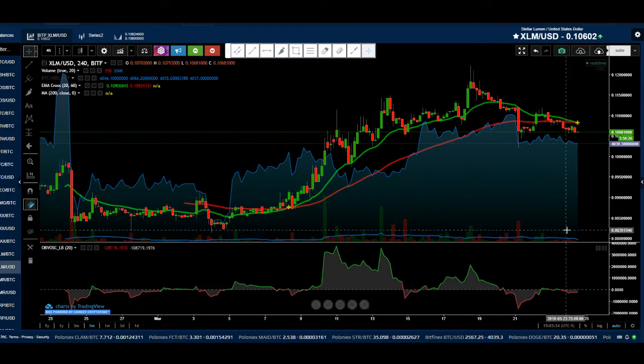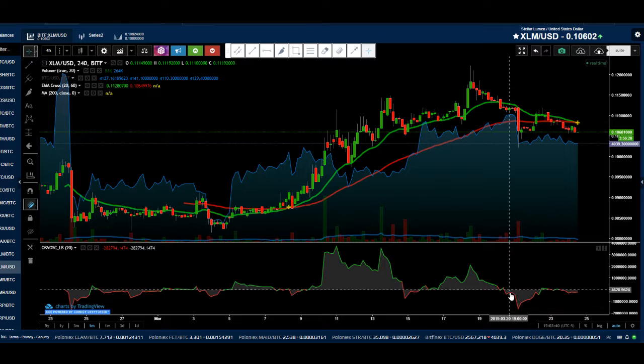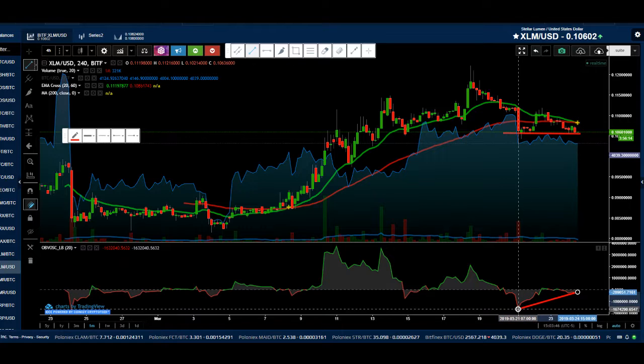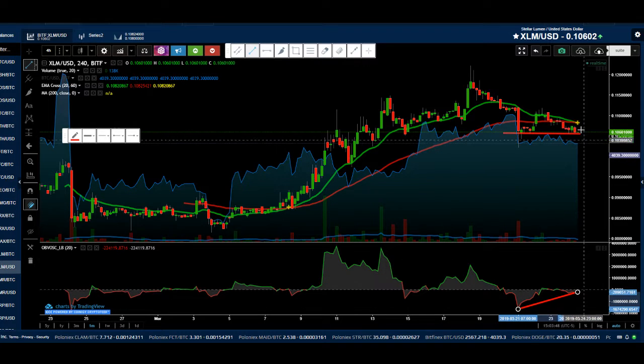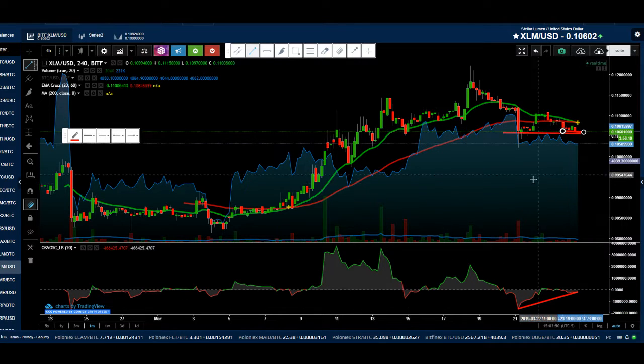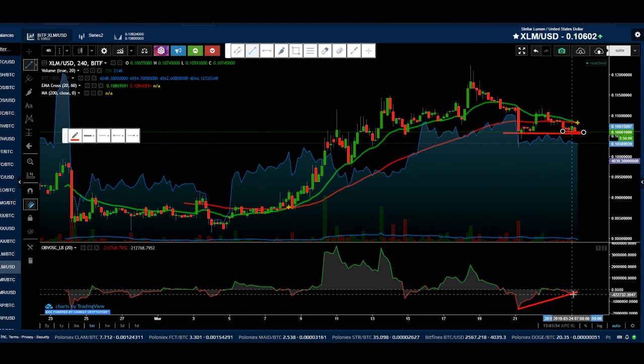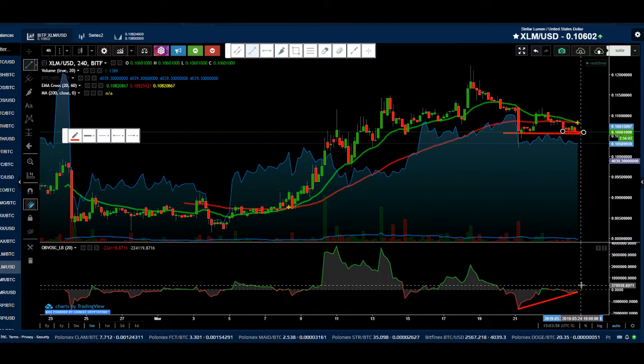Let's go in a little bit. Now here's a divergence that I'll pay attention to as well. We have double bottom, and we have better selling here and less selling here on this equivalent low. So there's less selling going on at that point. Maybe the bears are experiencing exhaustion here. They're running out of steam.